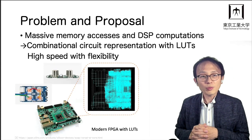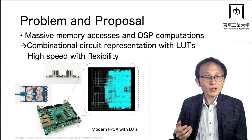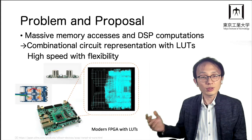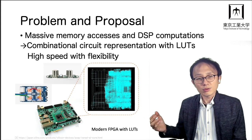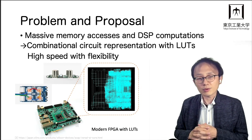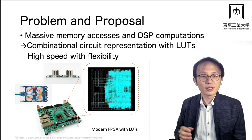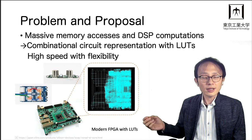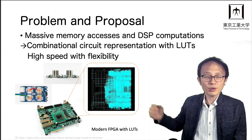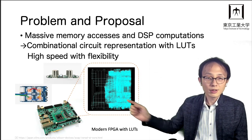But we have a serious problem for cloud systems using deep neural networks. Typically, deep neural networks require massive memory accesses and DSP computations. To solve it, we propose a combinational circuit representation with lookup tables, which are the main computation elements of modern FPGAs. And we are going to realize combinational representation systems which satisfy high speed with flexibility for different types of networks and data sets like this.